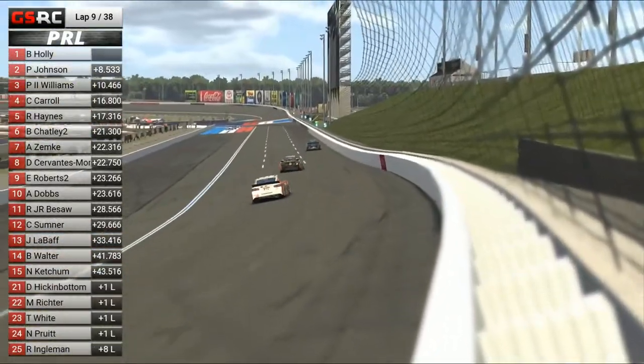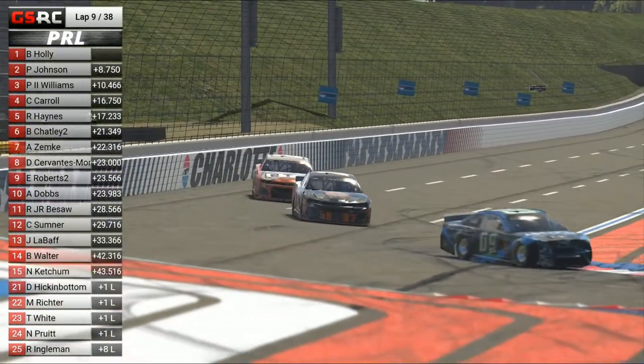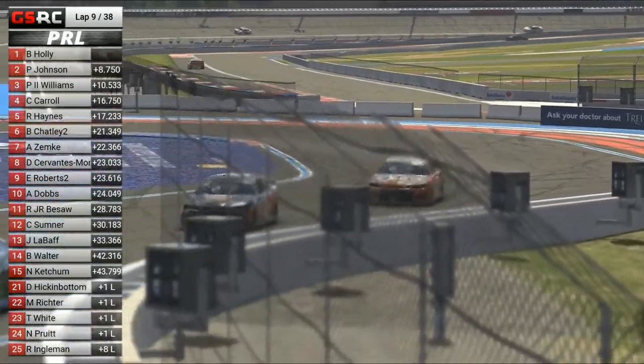But if that doesn't work, then his other opportunity is to go for a big undercut in the pit stop. And we're only 9 laps in, but I did say that we might see guys pitting as early as lap 15, and maybe that's an opportunity for Haynes to do that, because he does look like he's got more pace.